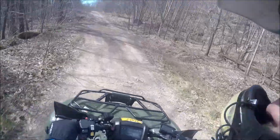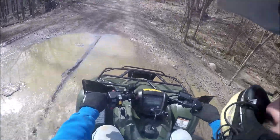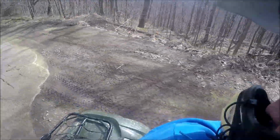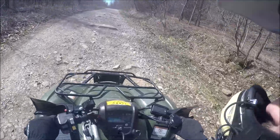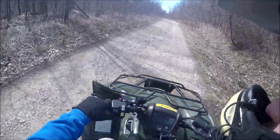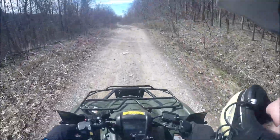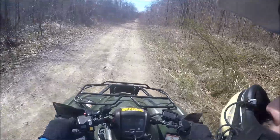And then I moved to a Honda 4Trax 350. Had to do some work on it. I got it for a good price. Ended up doing a lot of work on it, and then it just kept having problems. I think it was an 86 model or something like that, so I ended up getting rid of that, which was okay. I had fun on it.